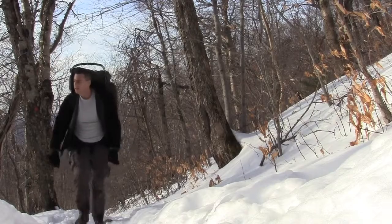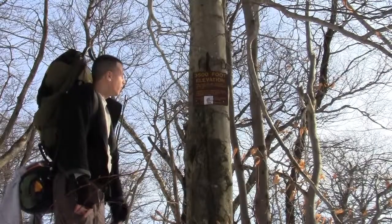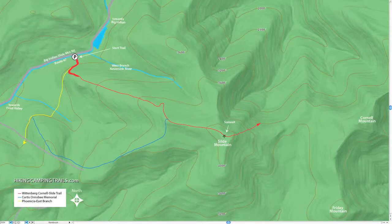Alright, so here's our 3,500 foot elevation mark, and I guess we've got about another 700 feet to go, so we're about 2/3 of the way up.